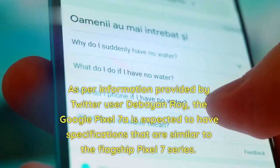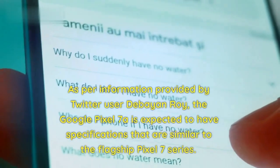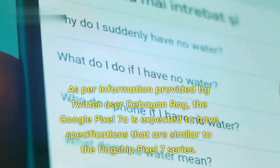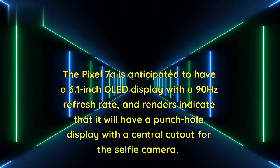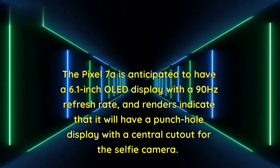As per information provided by Twitter user Debayan Roy, the Google Pixel 7a is expected to have specifications that are similar to the flagship Pixel 7 series. The Pixel 7a is anticipated to have a 6.1-inch OLED display with a 90Hz refresh rate, and renders indicate that it will have a punch-hole display with a central cutout for the selfie camera.